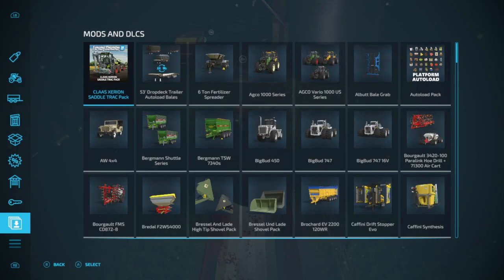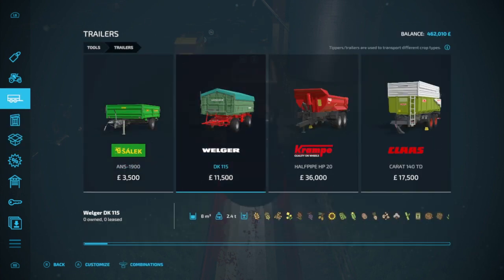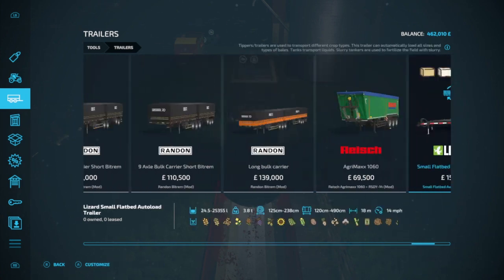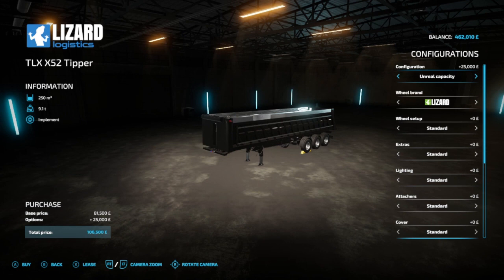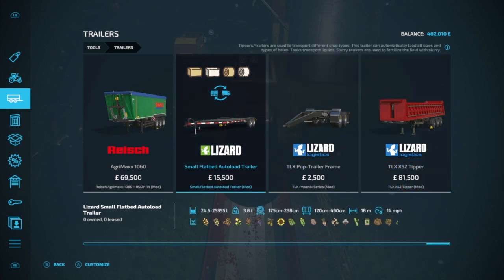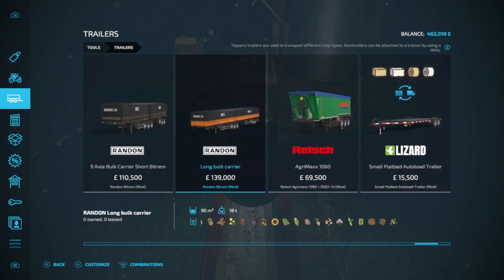Alternatively, we could look at getting a trailer for the lorry. That would really help proceedings. That one there, obviously, unrealistically, for 100,000, you can hold 250,000. That would help immensely. Even to be fair, 83,000 is a decent amount. That holds 90,000.